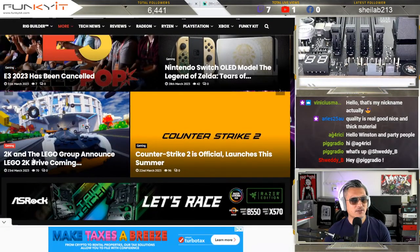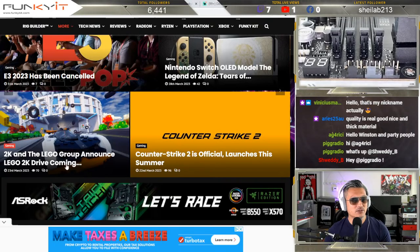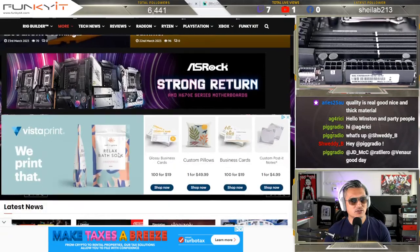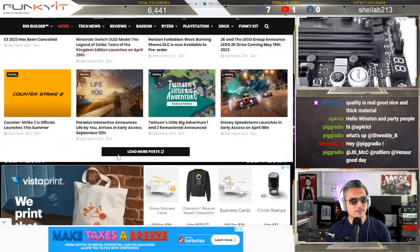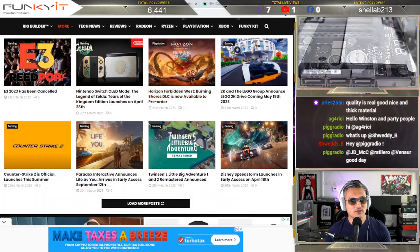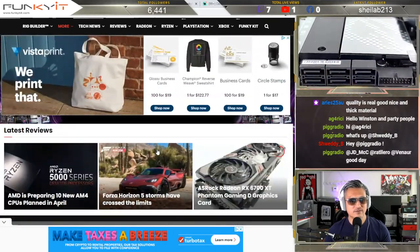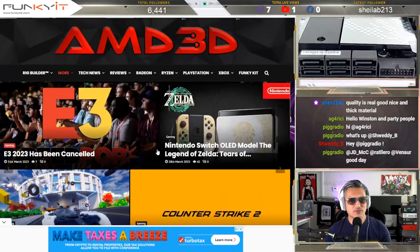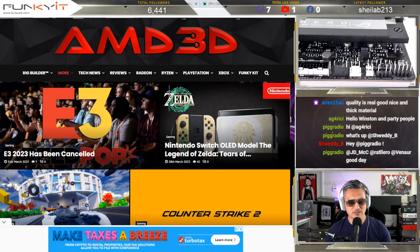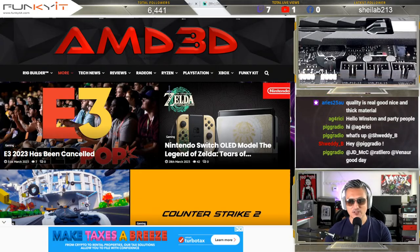2K and the Lego Group announced Lego Drive. I think I've mentioned that last time. All right, Counter-Strike 2 is still in development there. Some of the gaming news, so you want to check it out at AMD 3D. I think that's pretty much it for AMD 3D. There's not much happening there. So that's that. Let's get back to the chat and see what's going on.